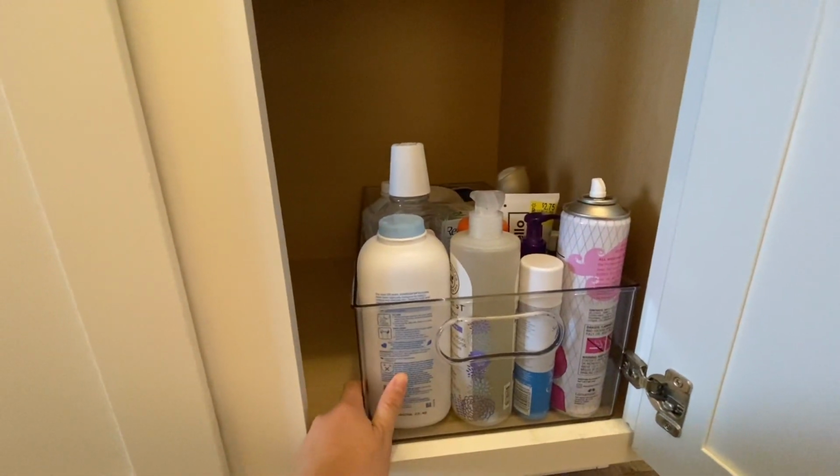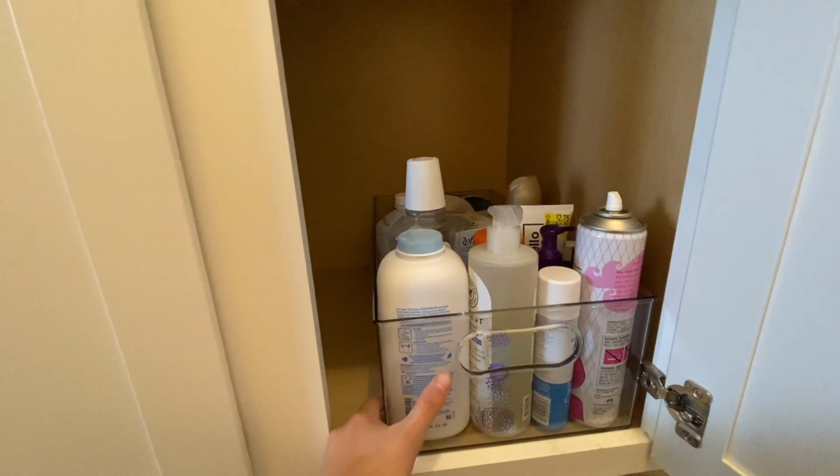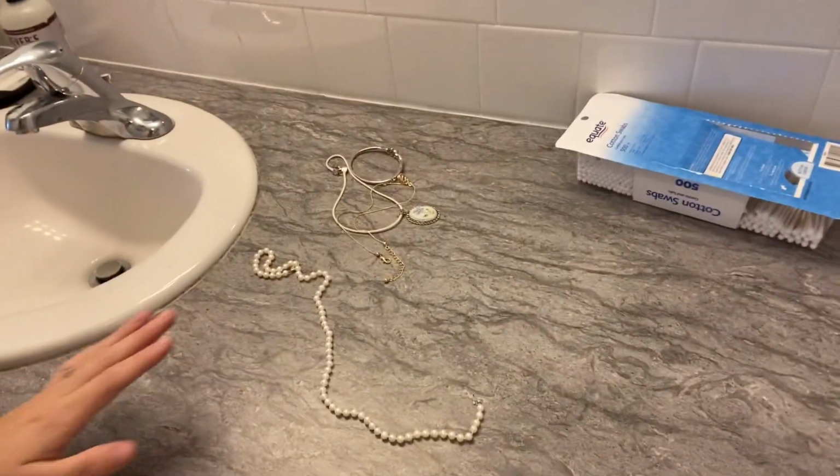Cool. And then I only have that much stuff left. So I'm thinking I only need like one more of these. Maybe I'll get two more. I'm gonna get a container for my curling iron and blow dryer and straightener. And then another Walmart container. And I also wanna get a jewelry box or something to put all my jewelry because it's all over the place right now.